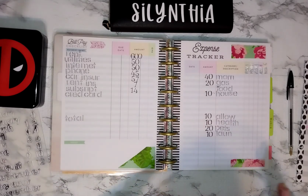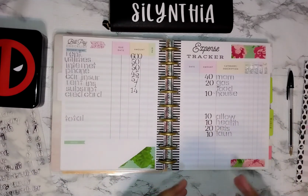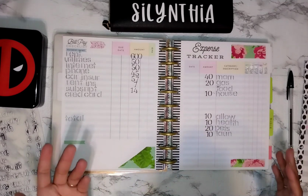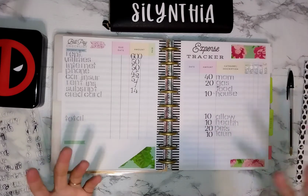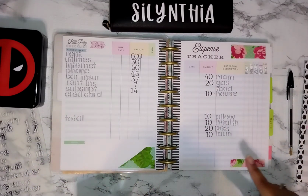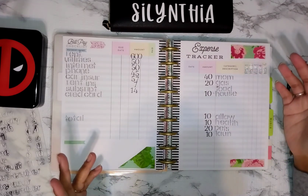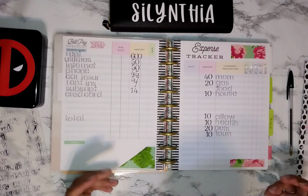but if there is, say I have, I'm shopping for health items, right, and there's something that we need and it takes us over the amount of health. So if there's $10 for health, but it ends up being $13 that I need for health, then I will just pull the other $3 from my mommy envelope, because that is my spending.